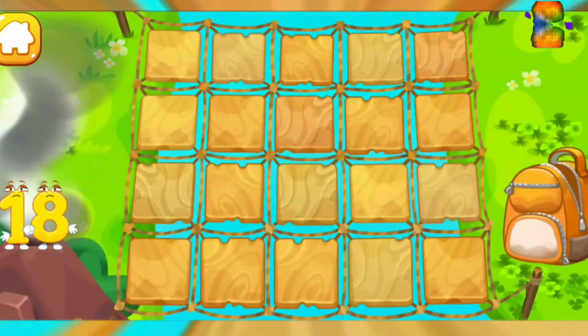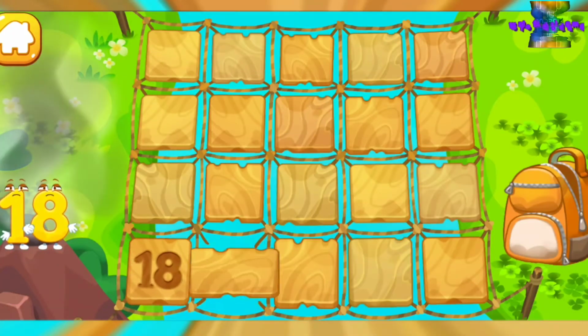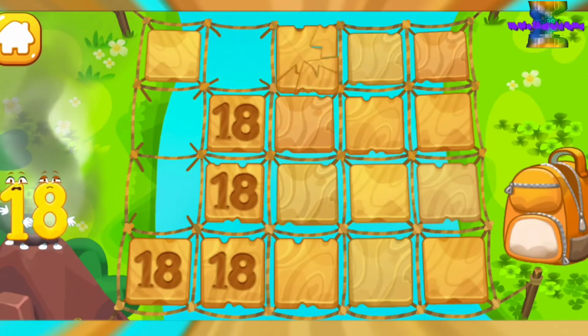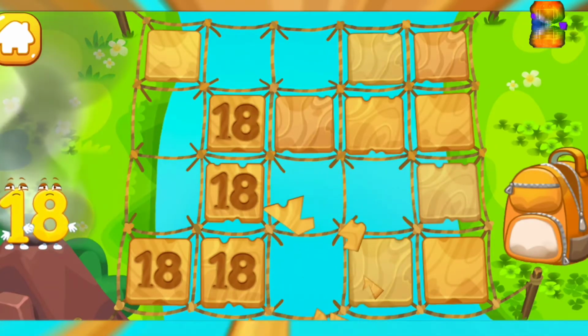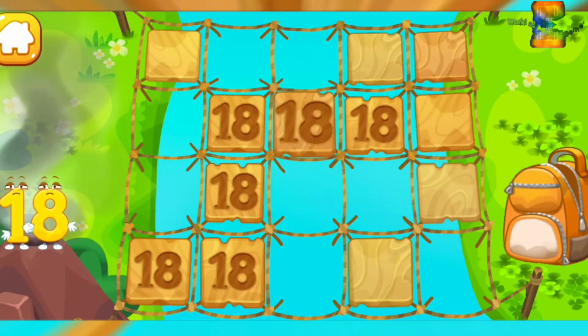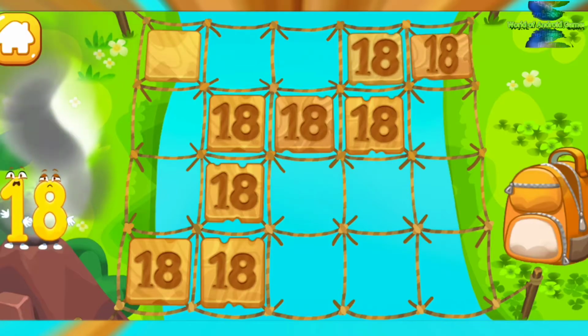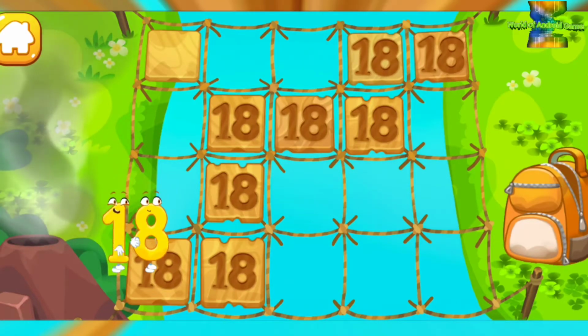Number 18 is in a smoking volcano. It's hot. Help it cross the bridge. The bridge is old and some of the tiles are broken. Tap on the tiles and find a safe path. Good!